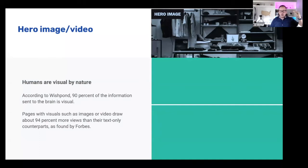You want to make sure you have those visuals to break up the text that's there. I don't know about you, but when I get through a long day at work, I don't want to read a lot of text. Images help convey your messages. Use them often and use them right.